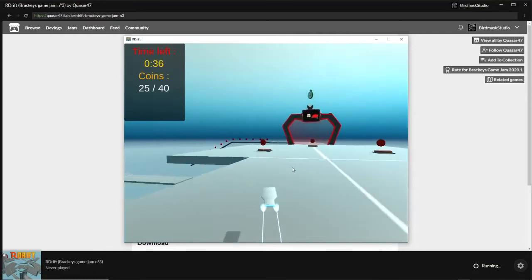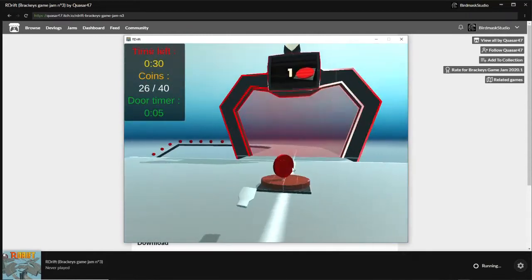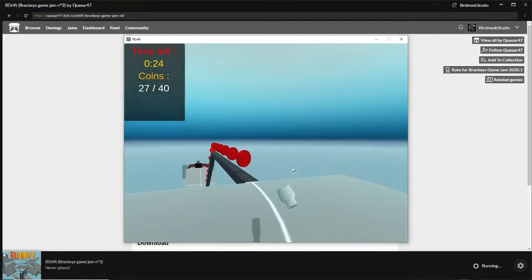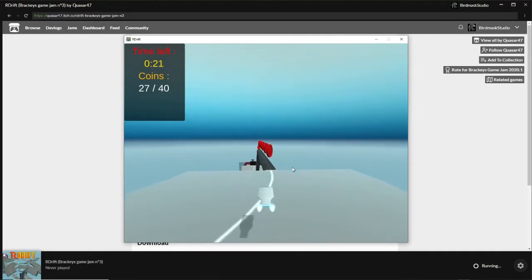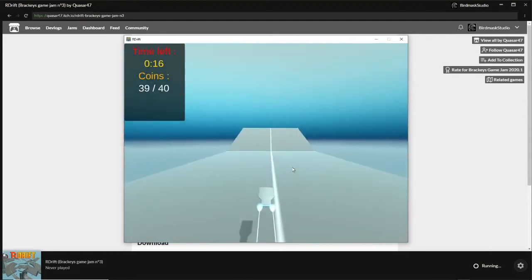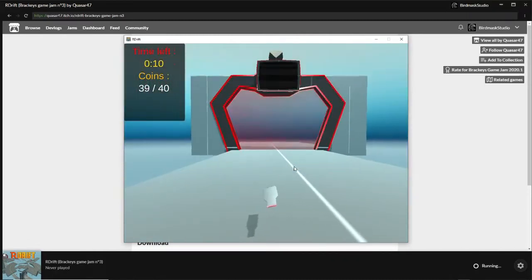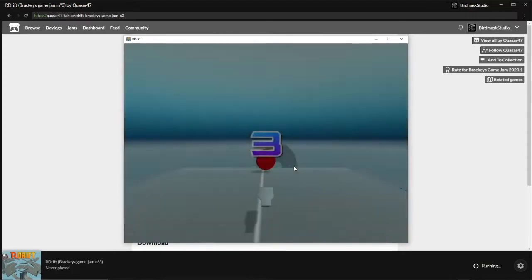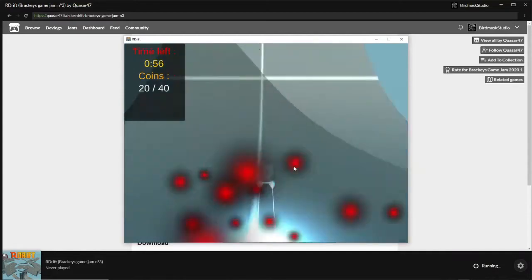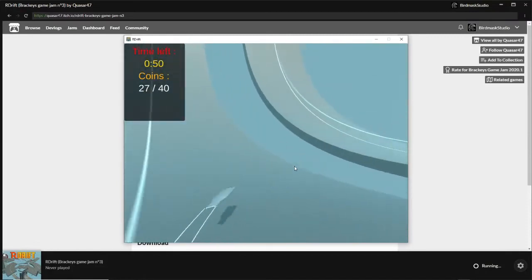Oh, I missed all those coins again. Okay, I'm not sure I'm going to have enough coins for the end of it. I might literally just be one coin out. God damn it. Why? I can feel it, I'm almost there with this. Each death I'm getting, I think, a tiny bit better. Not a lot better, but still a bit.